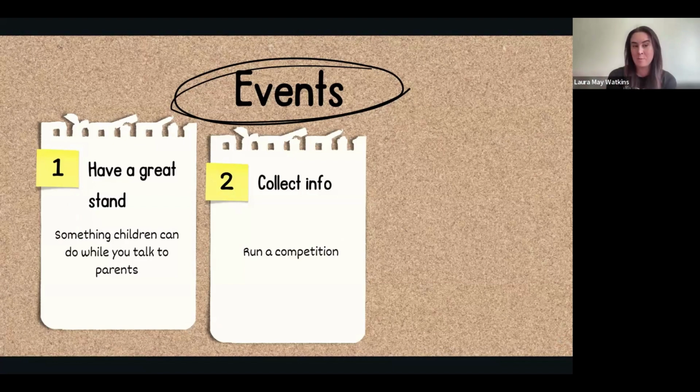If you just hand someone a leaflet and go, come along to class, here's how you book, they're probably not going to do it because their mind's distracted. They'll get home, they will have forgotten all about you already. If you can run a competition at an event, absolutely brilliant. I'll go through a little process of how to run a competition in a nice little speedy setting.